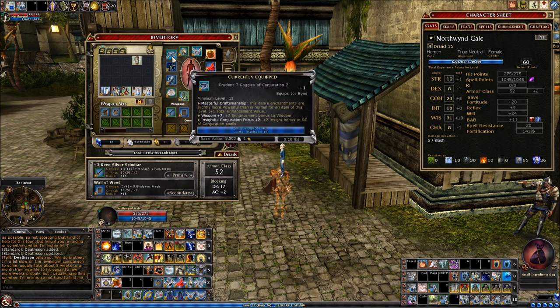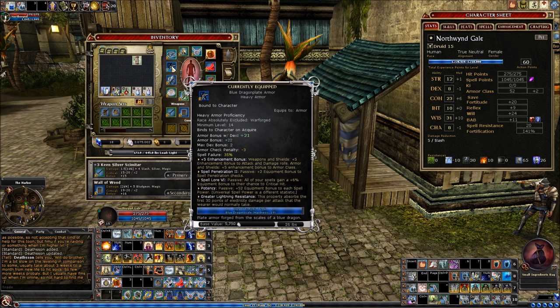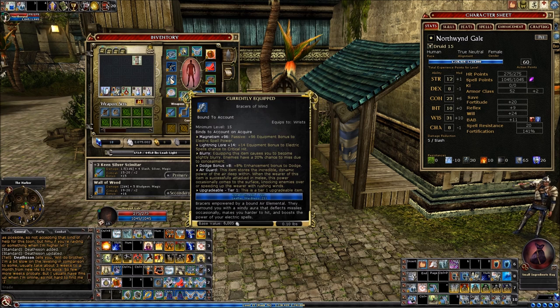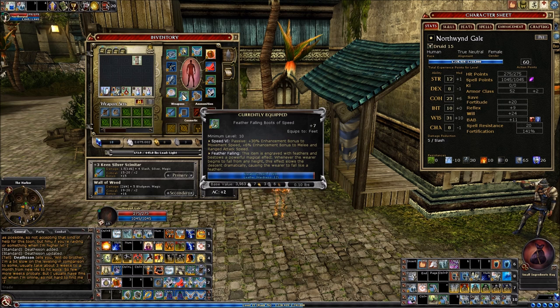All right, what am I wearing? Wisdom 7, Conjuration Focus 2 on the goggles. I think it's the same as last time. My beloved blue dragon plate armor. Got the braces, went up to the level 15 version now, so higher magnetism, higher lightning lore. Still got the blurry, dodge bonus up to 8, and it's got air guard now. Totally awesome. This is the same ring. I love this thing. Feather falling, spell resistance 20, protection 5. I got some things in the queue though that I might end up replacing that with before 20.